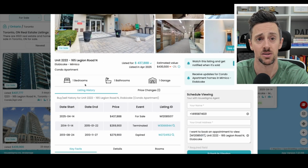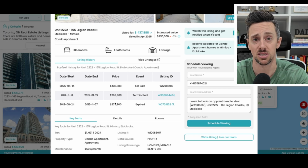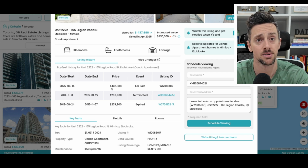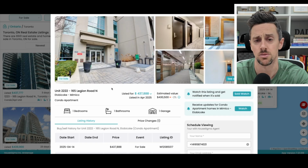This one, once again, 1 bedroom, 1 bathroom, 1 parking spot. It's been on the market on and off less than the last couple here. So the last time it was on was almost 10 years ago. Then they had some trouble selling it a little bit earlier in April, but we're still on the market here in June, as to be expected with a lot of the condos here.